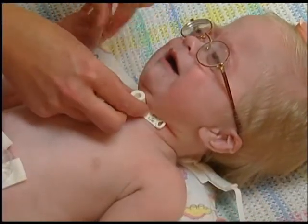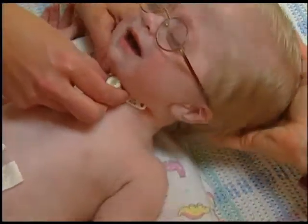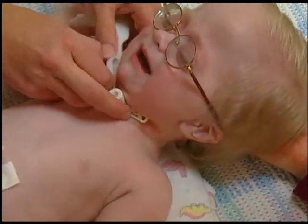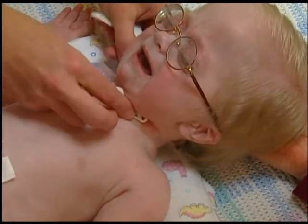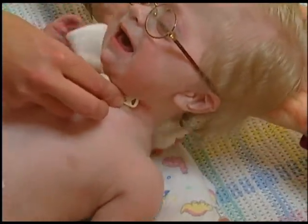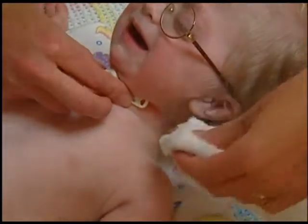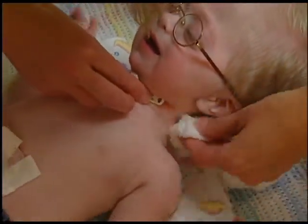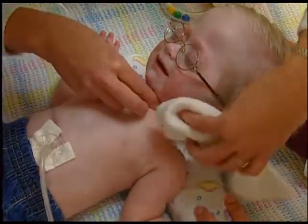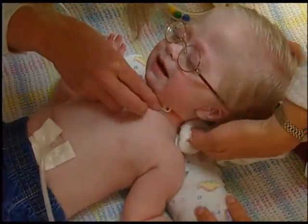This can easily be accomplished by holding your fingers on the flanges. These are plastic wings to each side of the tracheostomy tube. Remove the old trach ties, clean and dry your child's neck with a washcloth, and check the skin for any sore spots, rash, or red areas. Then fasten the new ties immediately.